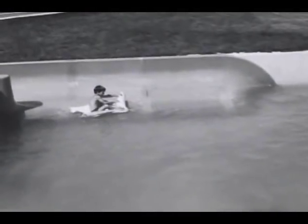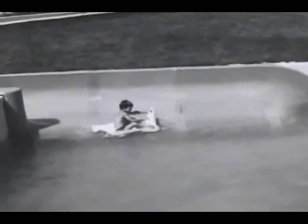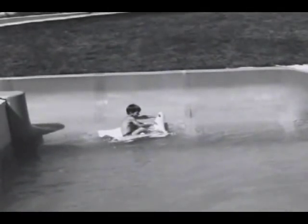Then I discovered that one had been installed over in Kapolei in a campground over there. This fella had put a water slide in. So we took the kids over and tried the water slide. Everybody gave it great praise, how great it was. And so then it was, where do we get a water slide?